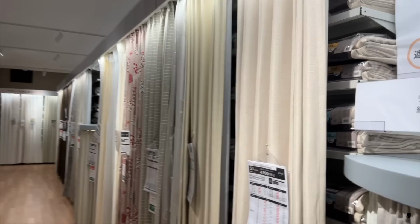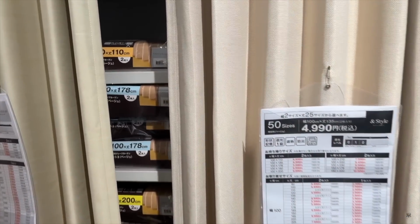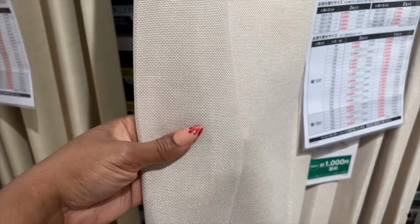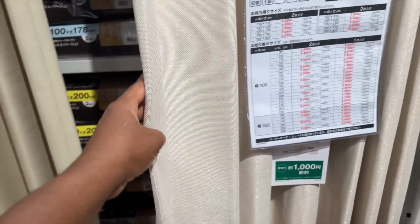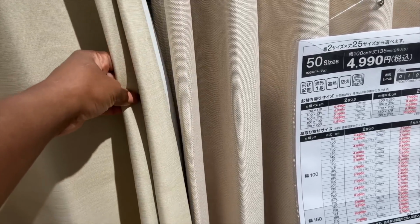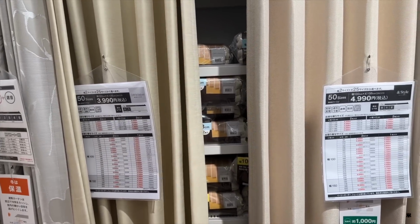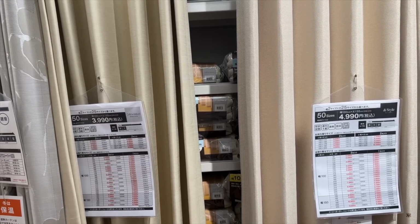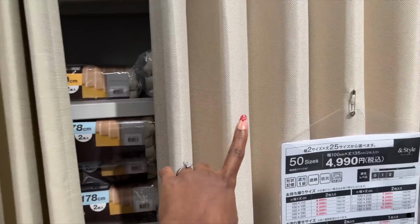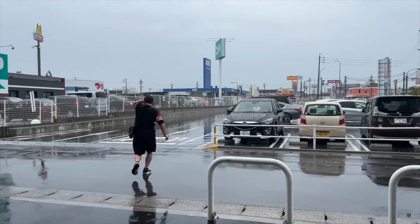So I'm thinking some light cream curtains like this. I really like this one. Hopefully you can see that, it's a little glittery, but I'm still not 100% sure. But right now, these two are what's attracting me, because like I said, I want light in the room a little bit, but I don't want to do white. So I'm just gonna think about it. But if anything, I feel like I'm gonna get this one. But I'm not gonna get it today. I'm gonna think about it a little bit more.